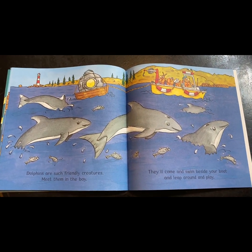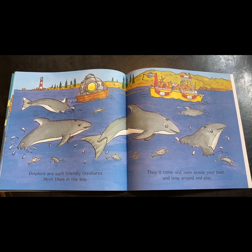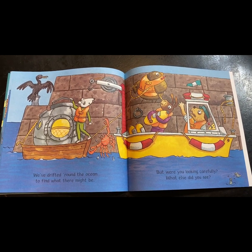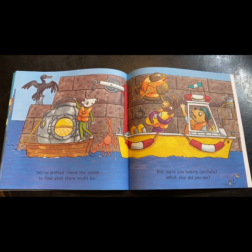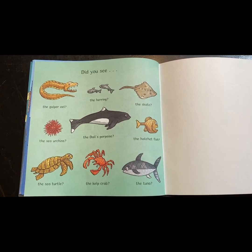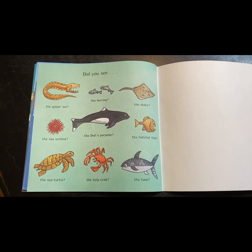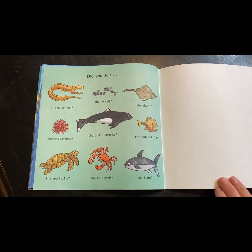Dolphins are such friendly creatures. Meet them in the bay. They'll come and swim beside your boat and leap around and play. We've drifted around the ocean to find what there might be. But were you looking carefully? What else did you see? Did you happen to see the gulper eel, or the herring, or the skate, the sea urchin, the porpoise, the hatchetfish, or sea turtle? What about the kelp crab or the tuna? You can go back in the story and see if you can find those animals too.